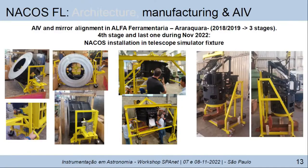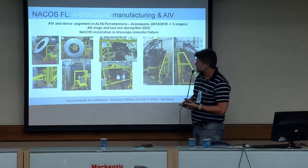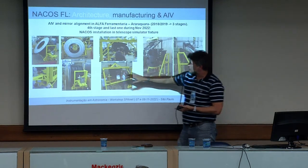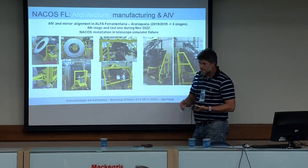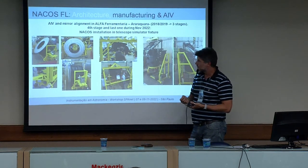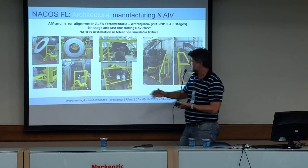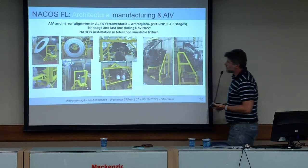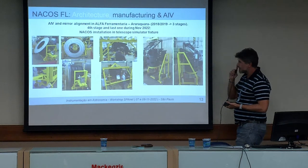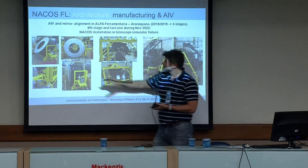So the system will be left ready to be transported to Argentina when the project decides. So in few words, what we did in the AAV process, beyond verifying all the parts, all the assemblies, interfaces, etc., was to test the procedure that we developed for installation of the system in the telescope, which is something not trivial.